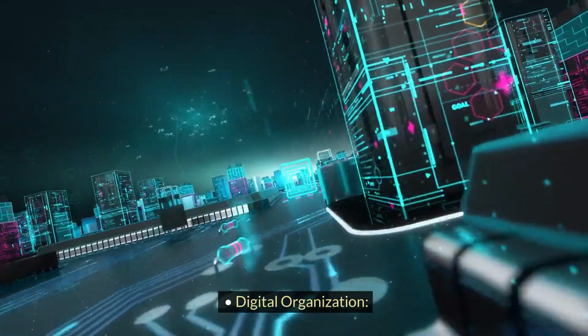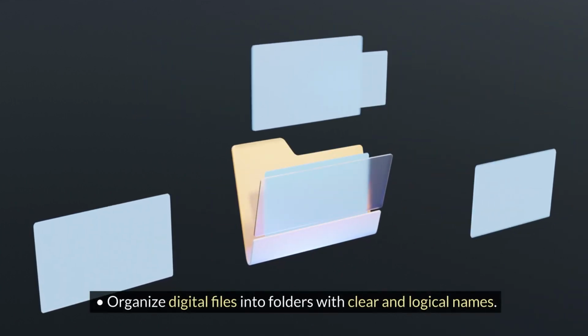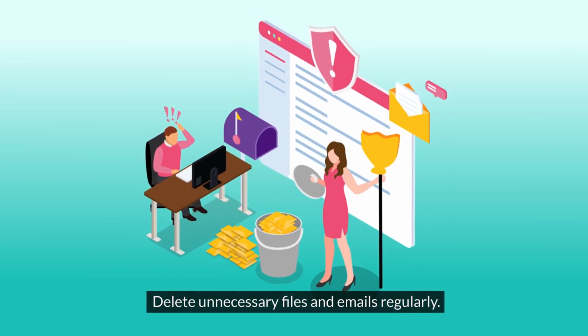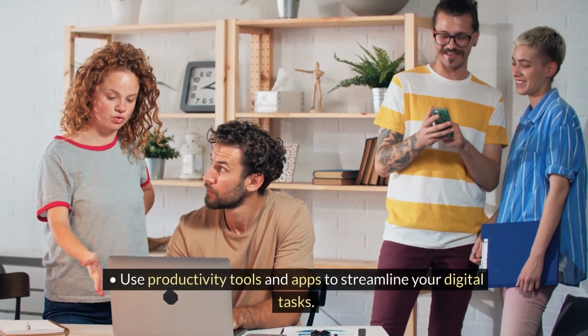Digital organization. Organize digital files into folders with clear and logical names. Delete unnecessary files and emails regularly. Use productivity tools and apps to streamline your digital tasks.